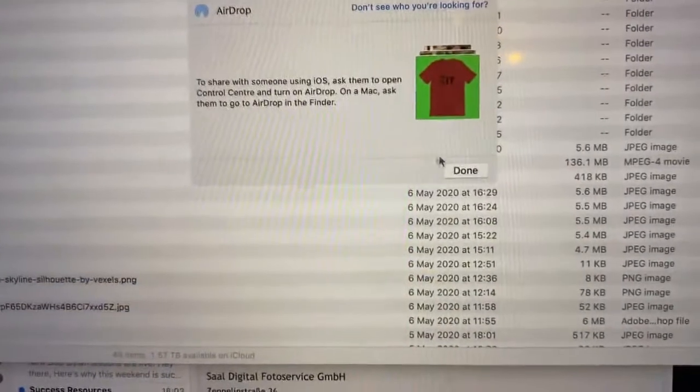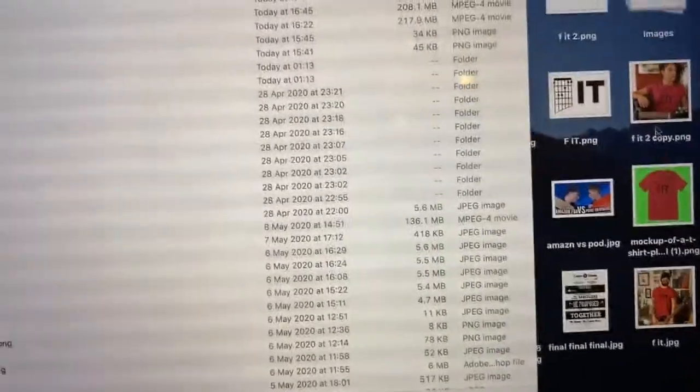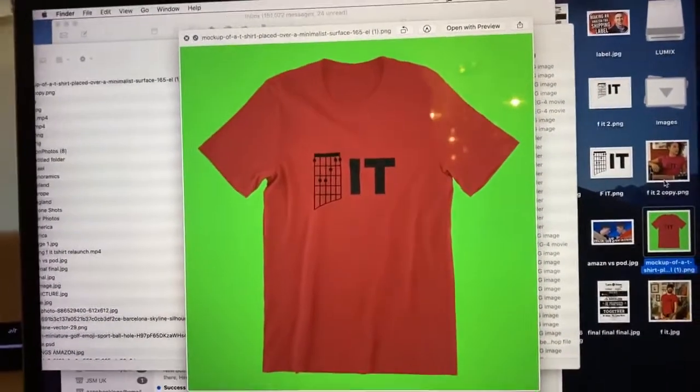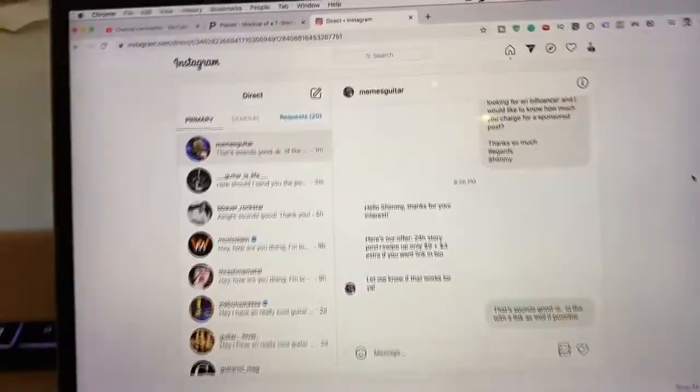And the photos look like this. There's this one, right? There's this one. I thought that stood out. And there's this one, right? Very simple photos. And I will send them to these people. And I guess we'll see what happens because I have no idea.